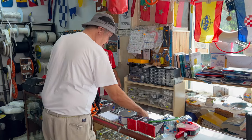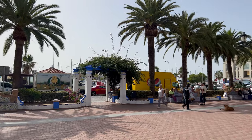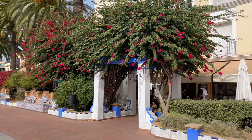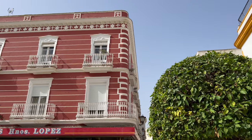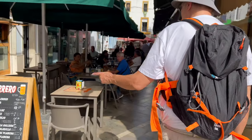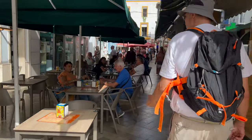And just in candy store. This is one of the squares. Ayamonte is a very old town with both Roman and Moorish influences. And at the restaurants you will find a lot of delicious seafood.